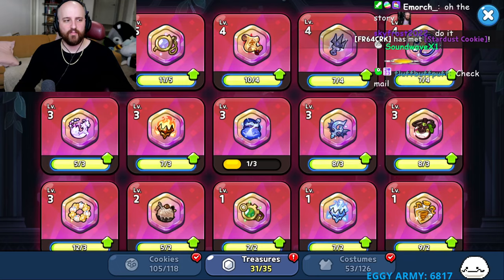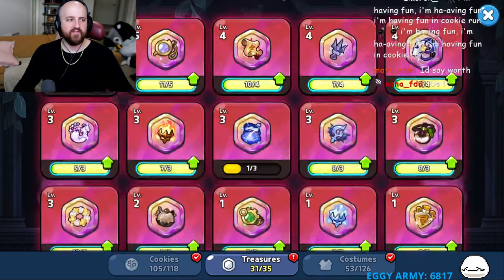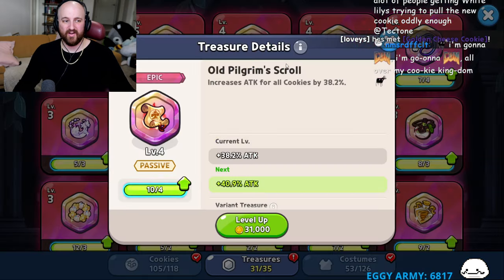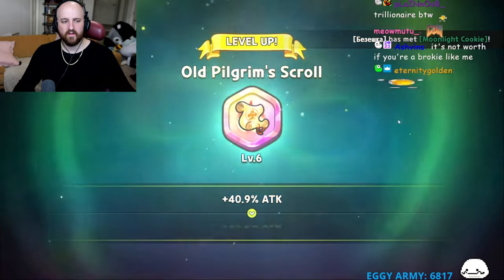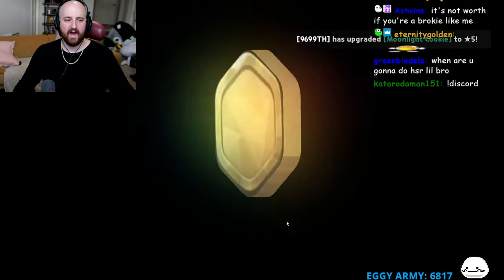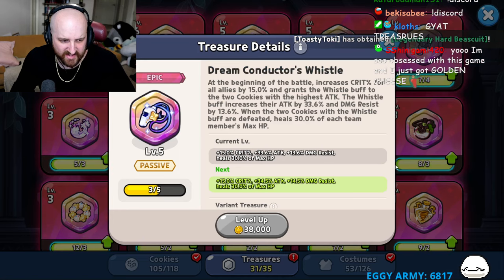I feel like we're getting to the point where my clock is almost better. Is it 25%? I'm at 19%. Damn, man. The earlier copies are actually so much better. It's insane. Okay, plus 49. Plus 43. Okay. And then this is now at 15 crit, 32% attack, and damage resist. Okay, that's insane.